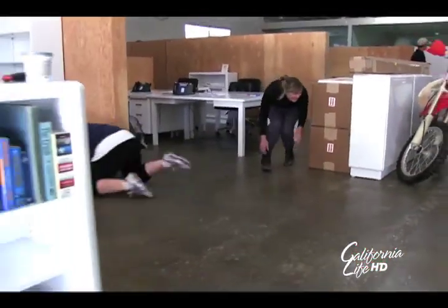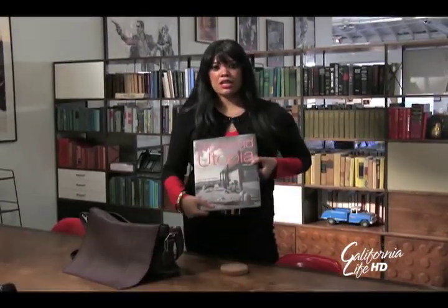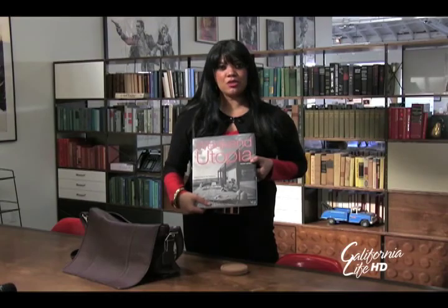If you're in a place where you can't move, use whatever you have as a buffer between you and the assailant. This bag or even a book can help absorb the impact of a bullet or a knife.